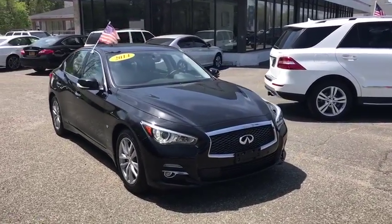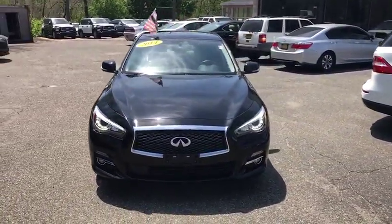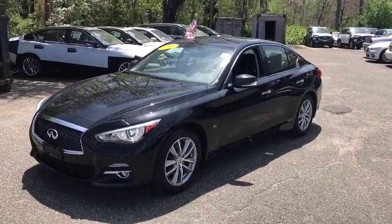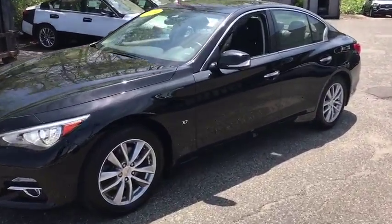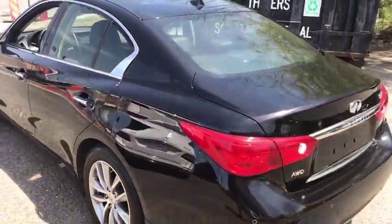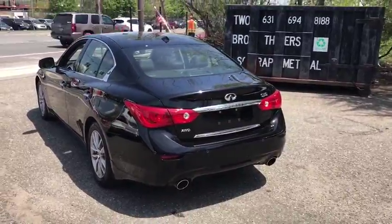2014 Infiniti Q50. Q50 has elevated design expression by breaking all the design rules. Along with the signature appearance, it also comes with power. The breathtaking performance of Infiniti's Q50 engine leaves nothing to be desired.